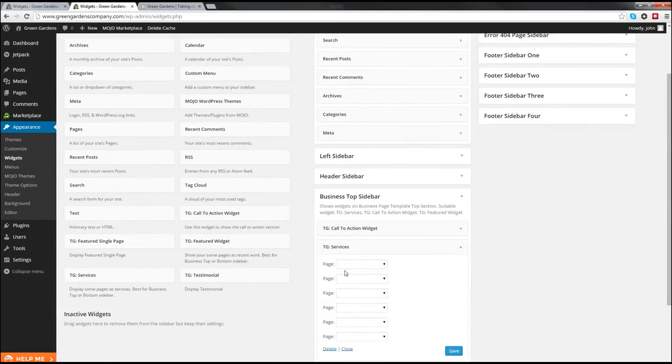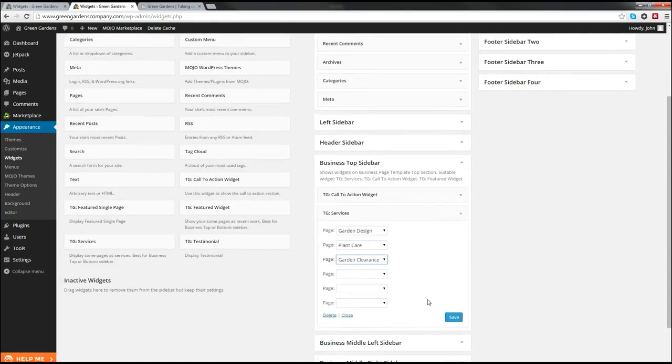And as you can see, it actually brings up some options here, some pages. And these are going to be the service pages, and each kind of image and piece of text will link into that page. So we're going to choose Garden Design as the first one. Next one will be Plant Care, and then the next one after that will be Garden Clearance. So if we click Save, and then if we go and visit the site now and just see how that's looking.